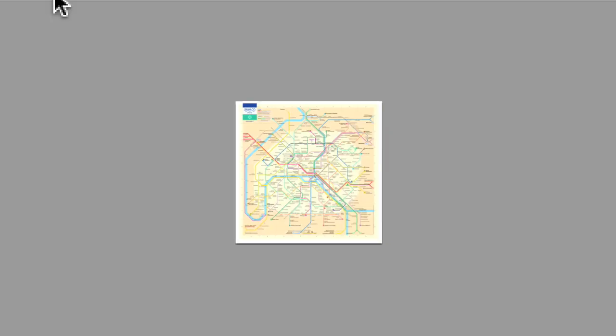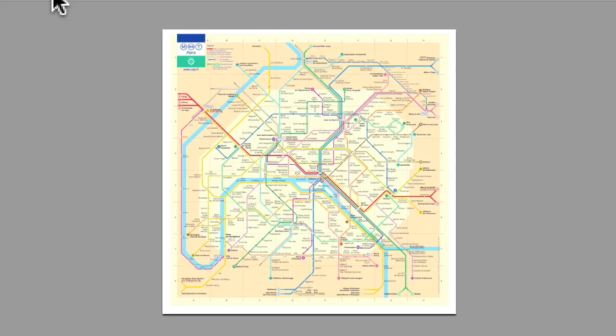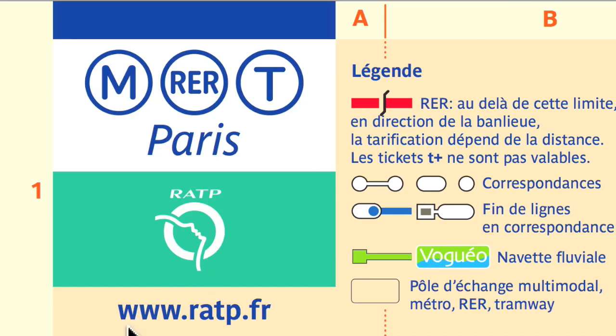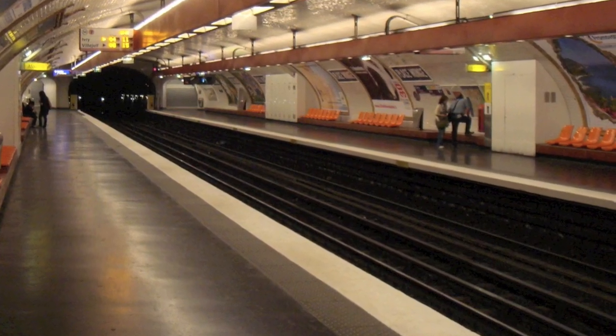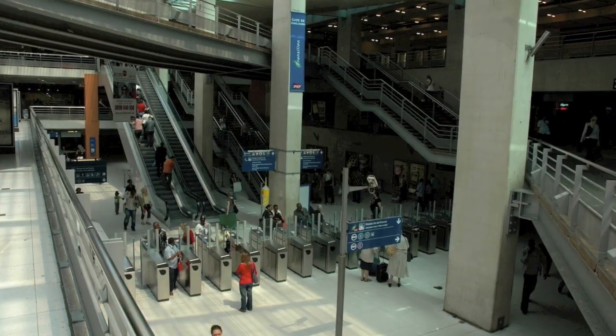First, you have to get the map of the metro. It's really easy. You can download one at www.ratp.fr. This is the website for the Parisian metro. Also, you can find metro maps displayed on the walls of every underground station. Let's take a look at the metro map.